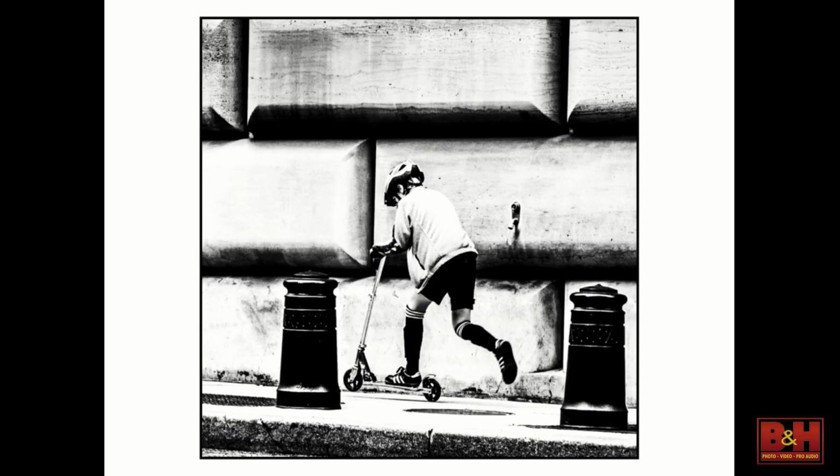Here's another one. This is an area of the city downtown by Wall Street where I spent quite a bit of time, and it's really a great backdrop. I have a bunch of images from that area.